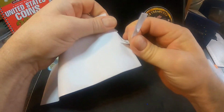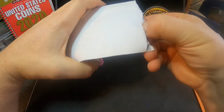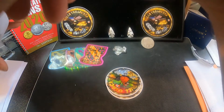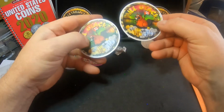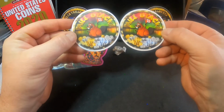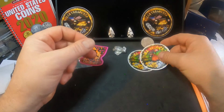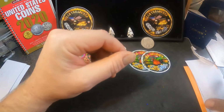And what do we have here? This is from Mill Stacks. And Mill Stacks sent me some of his new stickers. I didn't have these, so super excited. Love the beaver. Very cool, man. I appreciate you sending these out to me. And I know I got a package on my way to you. Hopefully it gets there soon.